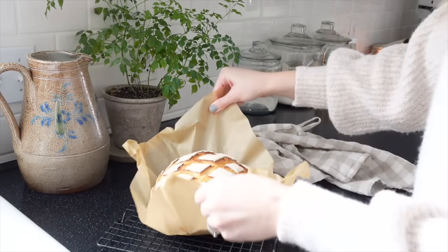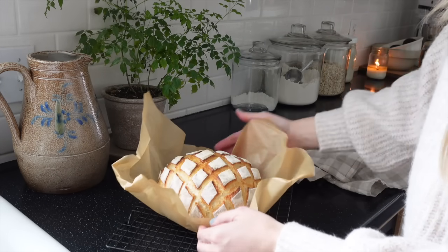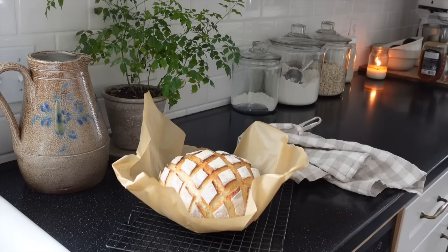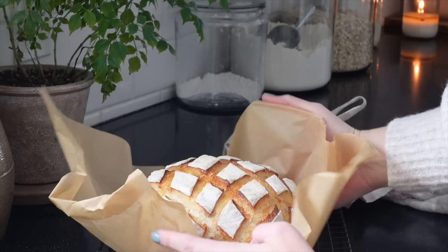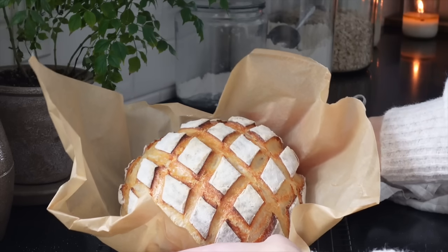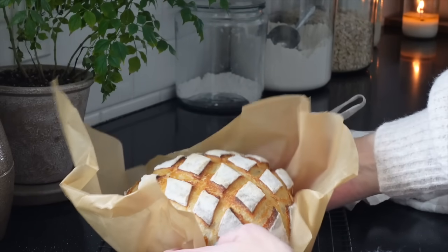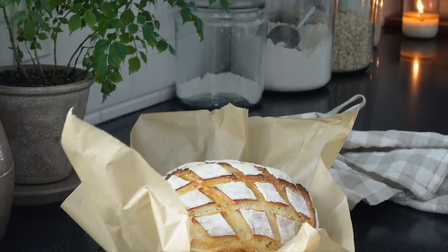So the bread turned out quite beautiful. I don't know if it's my favorite design, but it's really neat. Isn't it cool? My husband was impressed when he saw it. So I don't know, I thought it turned out really, really cool. And if you'd like to use that recipe, it's on my blog. You can go to my blog and look it up. It's just such a simple sourdough bread recipe.